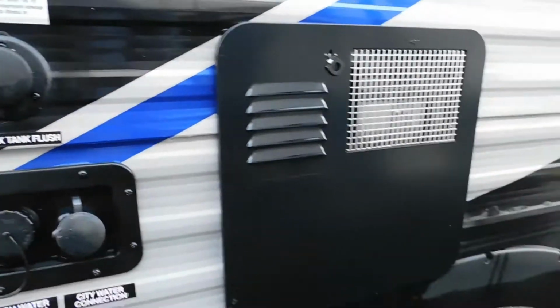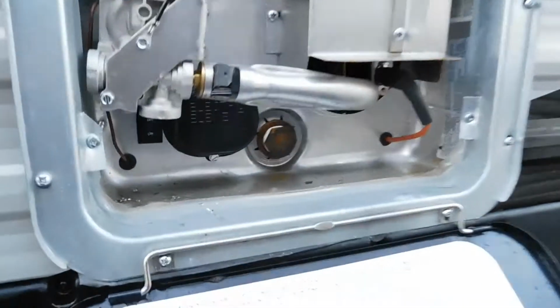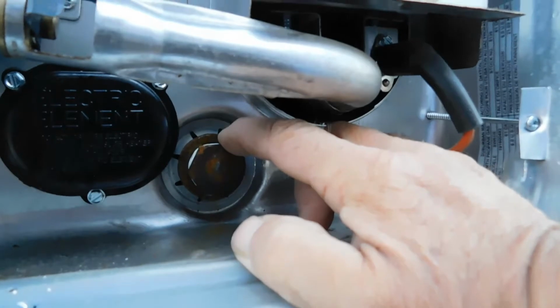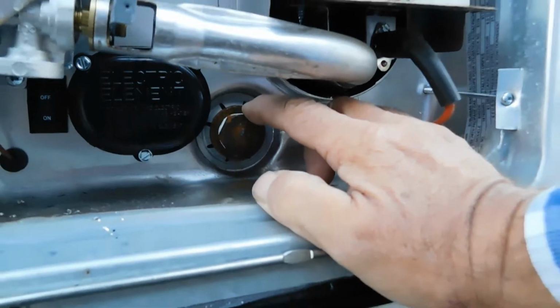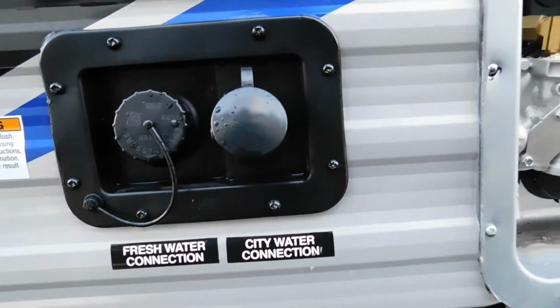Right next to your connection is your hot water tank. You're going to open this up, and just make sure you've returned your drain plug. You may have left this out from the last time that you were camping, and you want to put it back in. After you've returned your drain plug, go ahead and turn on your hose for your city water connection.